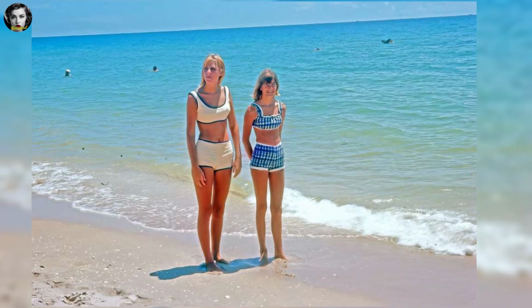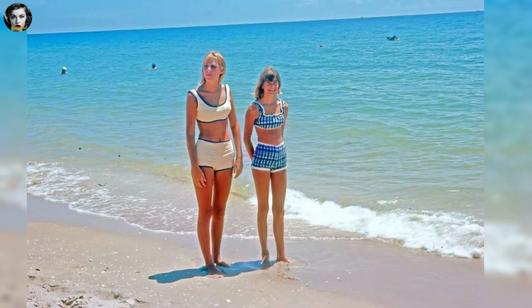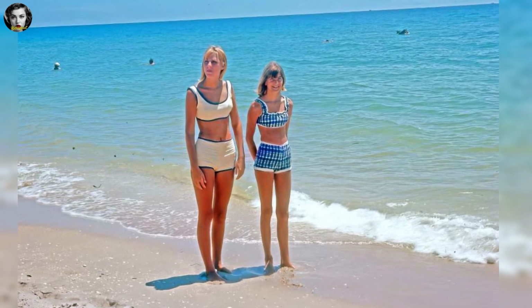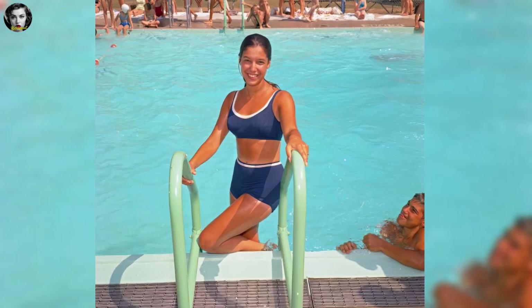Steven Martin's vividly colored photographs are like a portal into the world of charming 60s swimwear. They showcase the diversity and style that reigned on the beaches during this transformative period.